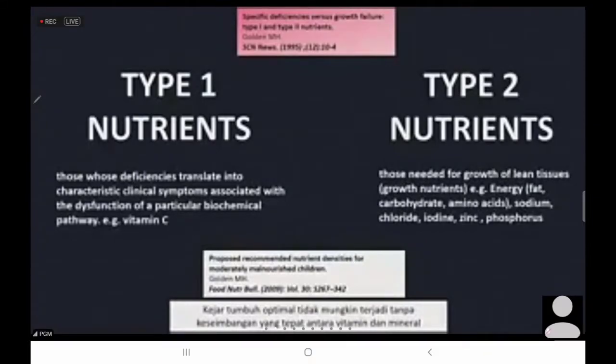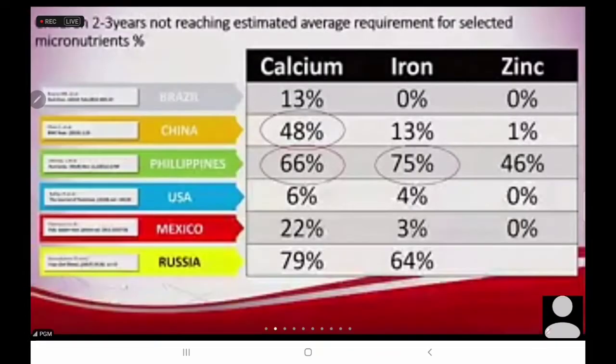And so Golden went on to describe how, for optimal management of children, we have to consider the micronutrients, particularly those type 2 nutrients, that will allow optimal catch-up growth to take place. Next slide, please.